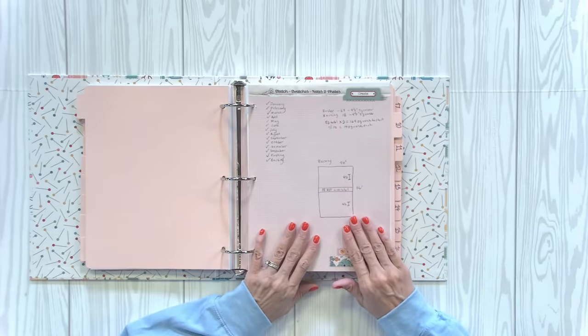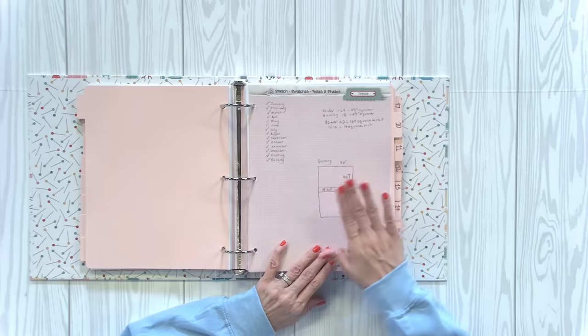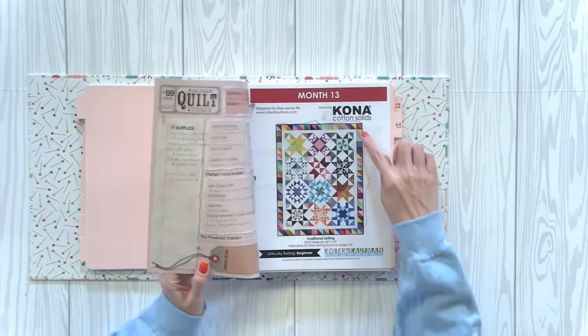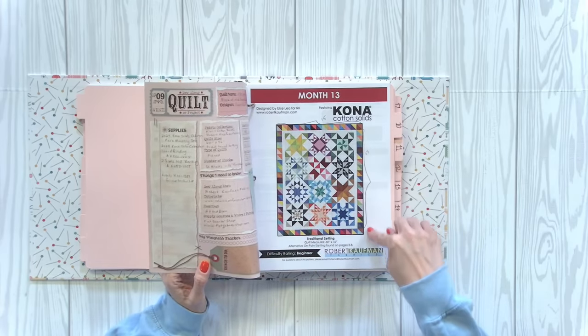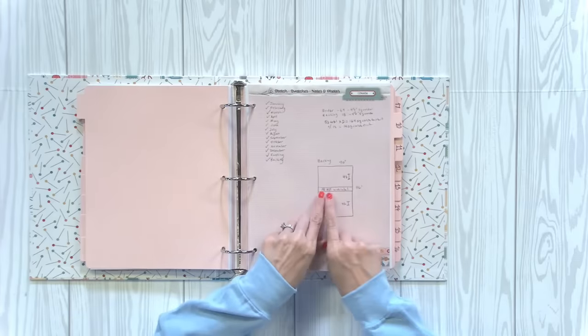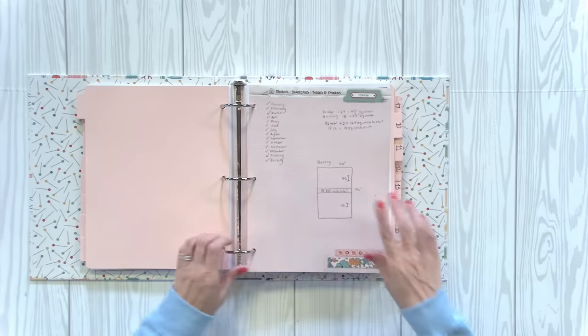And then just so you can see, this is how I figure out my backing. So I've already pieced my backing. You'll see it later in the year, but I had leftover half square triangles. Emma actually sewed all these together for me. I put my leftovers here with the label. And this is how I draw my backing.